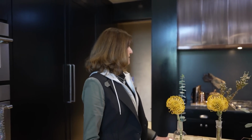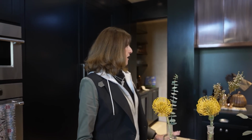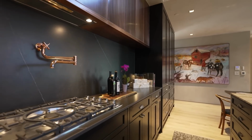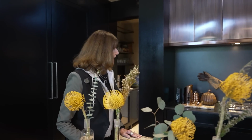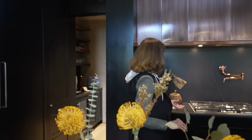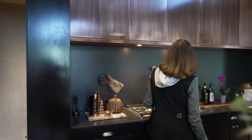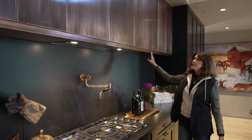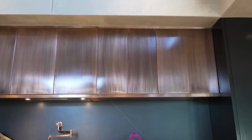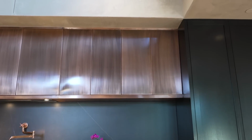I think you can see that copper is the finish of choice in this townhome. I think it absolutely is a beautiful choice, an accent to all of the different finishes that we have. I am really pleased. The architect chose this. This is a burnished copper cladding to the cabinets. All of this is storage above your cooktop.